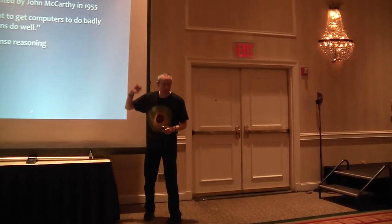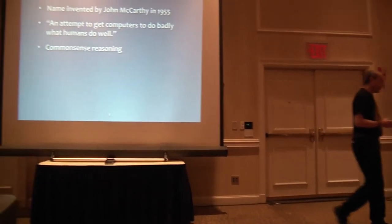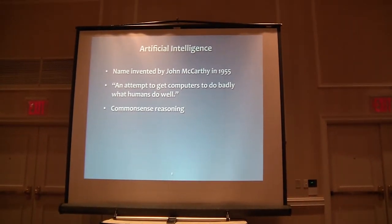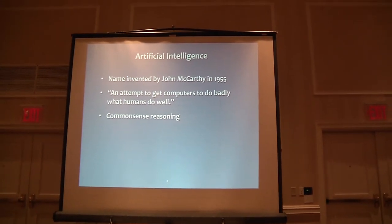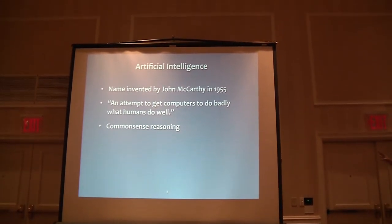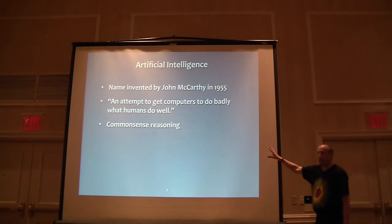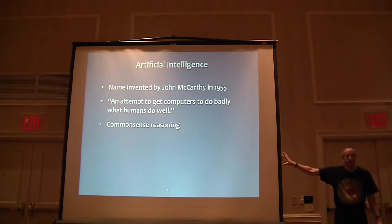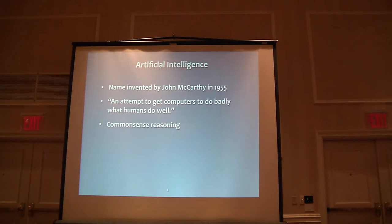The first one I'm going to talk about is common sense reasoning. I'm going to try to do a little demo of this. John spent most of the last half of his career working on common sense reasoning, and when I started, I worked on it with him. There's this maxim in artificial intelligence that you work on what you're lousy at, and my wife will tell you this is perfect for me because I have no common sense whatsoever. So I came to understand the kinds of mistakes that machines make in terms of common sense reasoning.